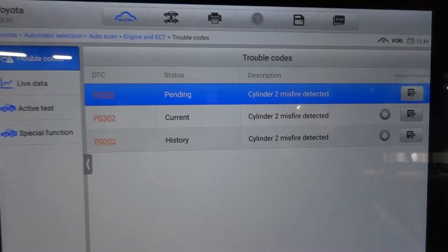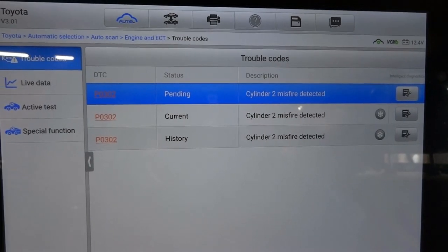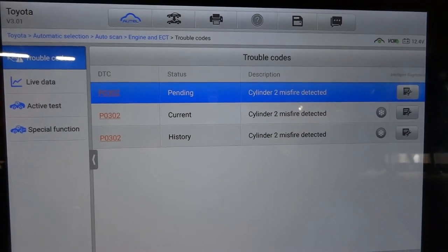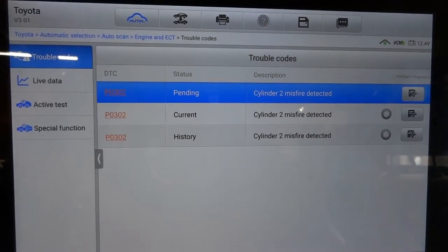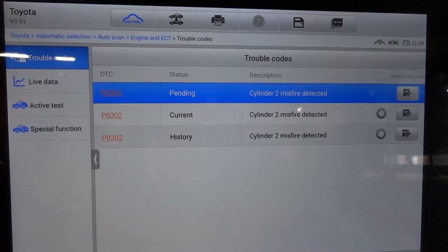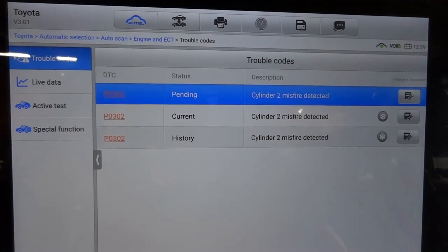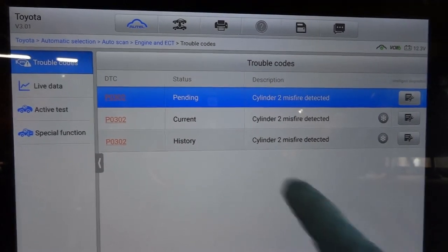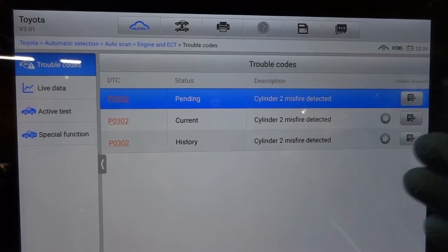So it means there is a misfire on cylinder number 2, and the misfire is caused by a couple of things. Okay, lack of fuel can cause a misfire on one specific cylinder. Lack of spark can cause it. Lack of compression in that specific cylinder. In this case, we're talking about cylinder number 2. So lack of compression can also cause this.